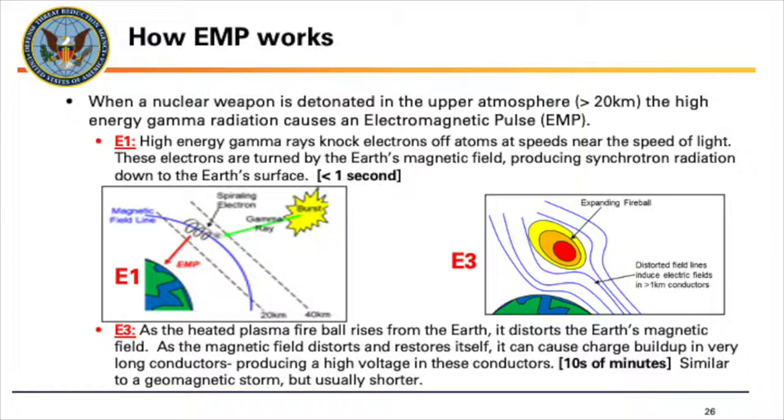When high energy gamma rays... I've got a cool little image here to help you out. When a burst goes off 20 kilometers or greater in space, the gamma rays travel in all directions, but some of them move back towards the Earth, and they hit atoms in the air and knock electrons off those air molecules. These electrons get knocked off by this high energy gamma at near the speed of light. And in the atmosphere, we have the Earth's magnetic field acting. If you remember anything from high school physics, charged particles on a magnetic field will curve. I was a chemistry major in college, so you know, it's either the right-hand rule or left-hand rule. So that's what we're trying to show here: these charged electrons moving at near the speed of light will spin because of the Earth's magnetic field, causing them to produce synchrotron radiation, basically a giant pulse of electricity down, well, actually in all directions, but some of it is directed down to the Earth's surface, as you can see in the red arrow.